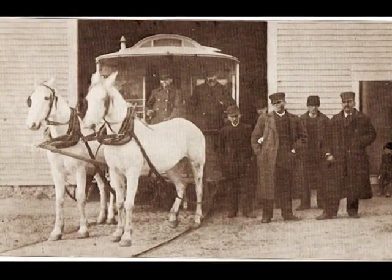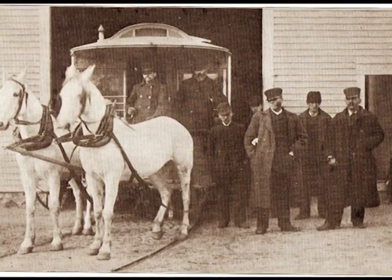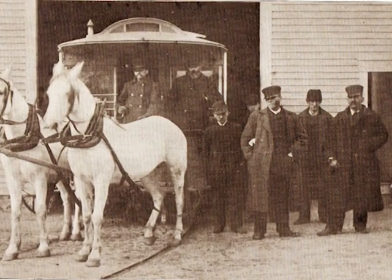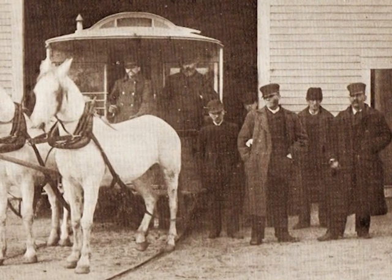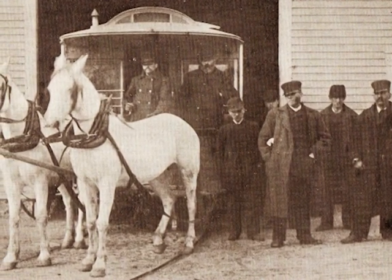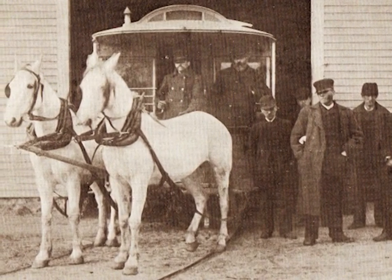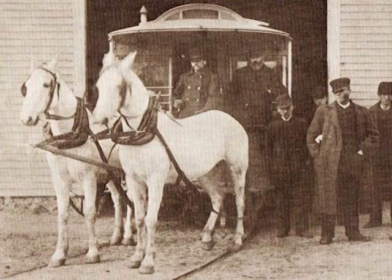The line needed a car house for its horse cars and for stabling the horses, so one was constructed on the east side of Purchase Street north of Pearl. This facility served the line throughout its early years. By the way, the horses' names are Pepper and Snowball.